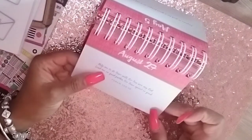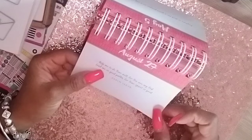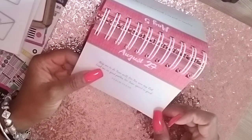Yesterday said, "Help me to do your will, for you are my God. Lead me in good paths, for your spirit is good."